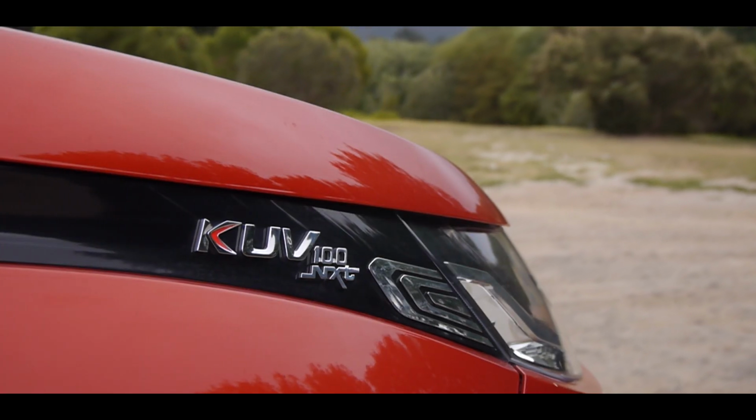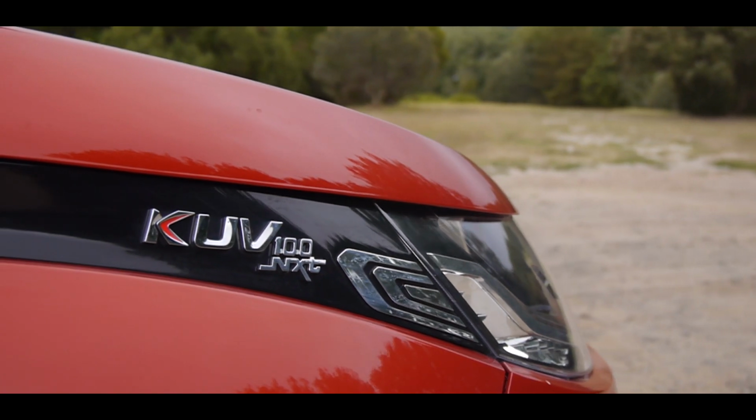Today we're sampling the baby Mahindra, which is the KUV100 NXT. Now we have the K8 model and that's the top of the line model, so let's see how she drives.